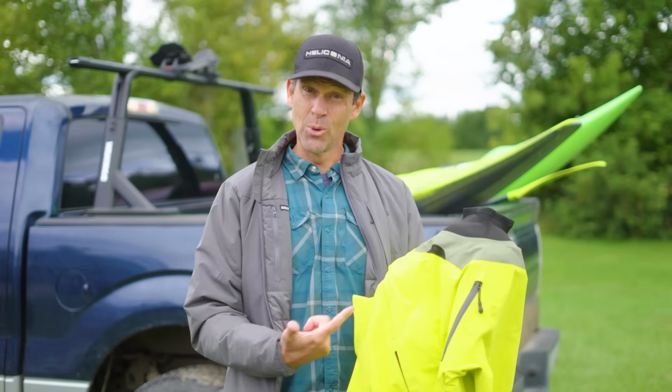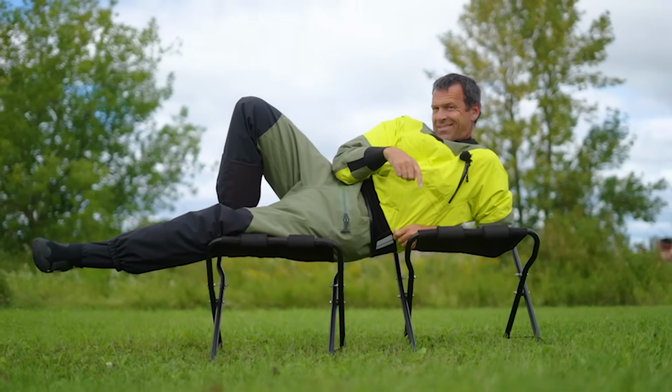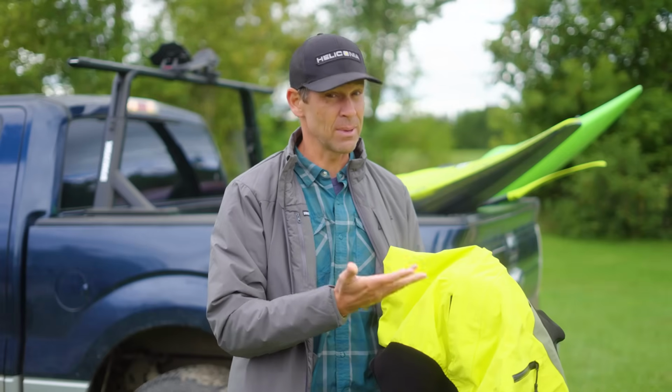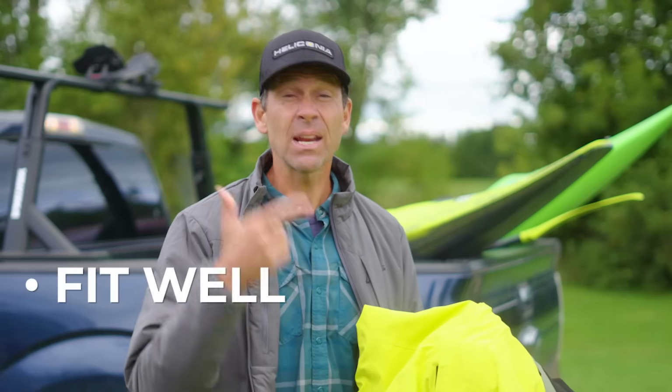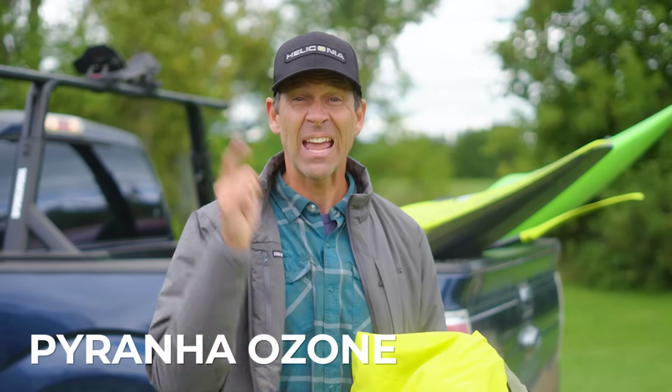Well, if I was reviewing the Axiom for its looks, this thing would get top marks, but I'm not. When you spend the money that you're required to spend to get a dry suit, not to mention a premium dry suit, it better fit well and it better work well. And so I'm gonna test this thing the best way that I know how, and that means going for a surf session on the good old Ottawa River. And I'm actually going to get to test out a new boat too, a new whitewater kayak that's kind of a river runner play boat, the Pyranha Ozone. So here we go.